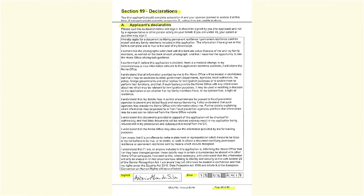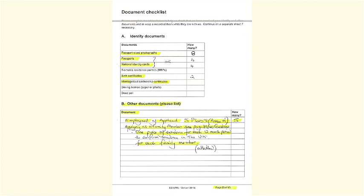Section 19 is very important because if it's not signed, it'll be rejected as invalid. So the applicant, Antonio, has to sign it and date it at the bottom after reading through exactly what he is declaring. At the back, there's a document checklist on page 85 of 85, which is the last page in the application form. And again, it just runs through and makes you check that you've got the documents that you need.